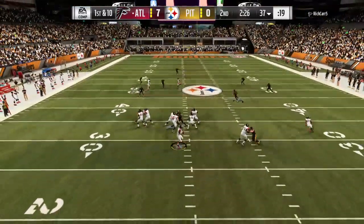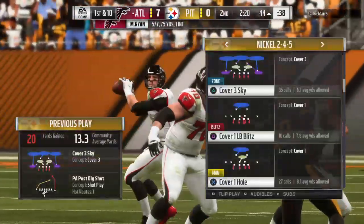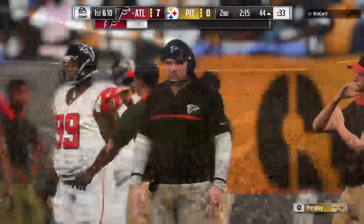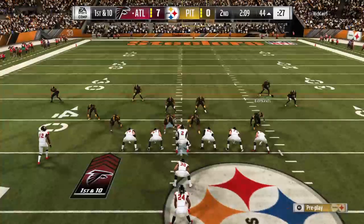After the interception, here's Ryan. Toward the sideline, and look at that catch. Dragging the toes, and that's going to be a 1st down. Well done. An ideal beginning of the drive there as they'll get 20 and a 1st down. They don't need to run another play here before the 2-minute warning. Let's see if they do it anyway.